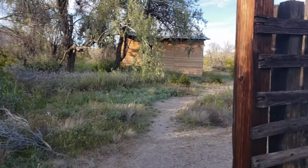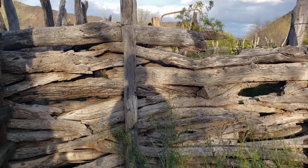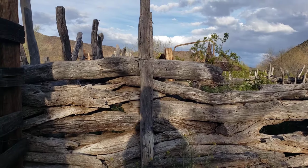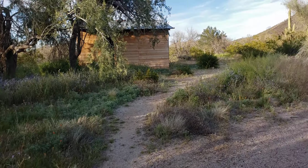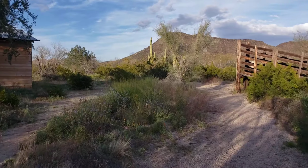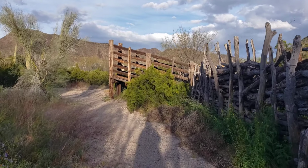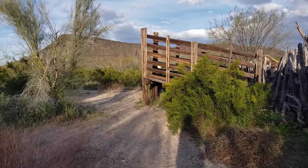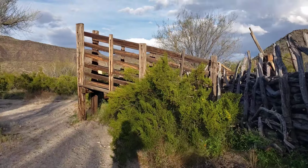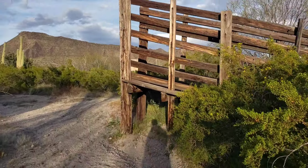What did they rebuild? Check out that fence. Oh wow, could you imagine bringing your truck back here and loading up your cattle in that old chute?